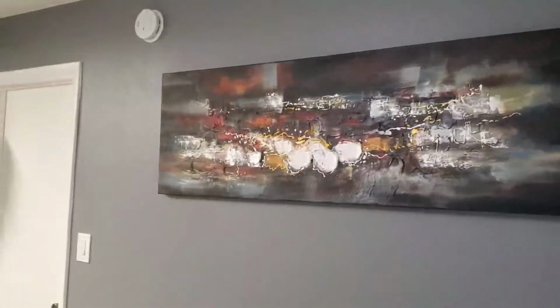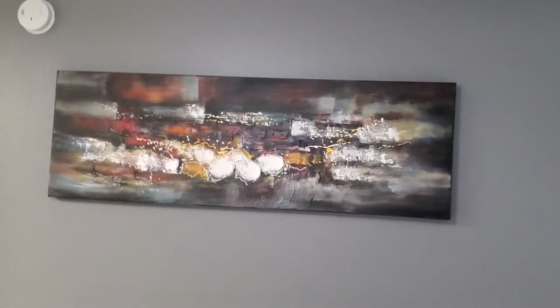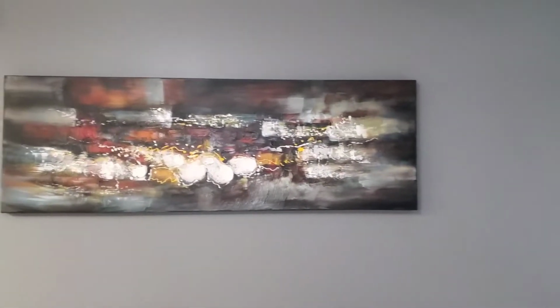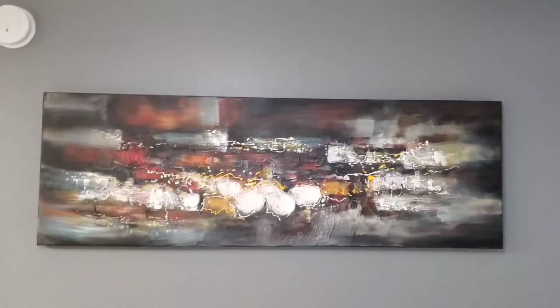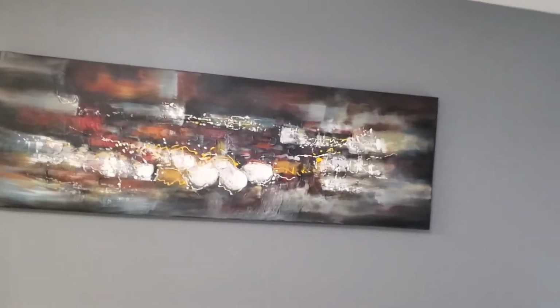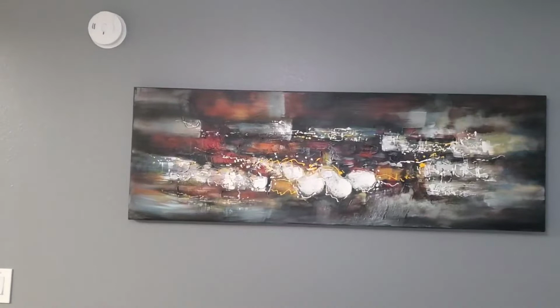Now let me take you guys to the wall art. Is it wall art or wall art? I got this wall art from someone on Facebook. It's pre-owned. I love it. It came exactly how it looked. It just goes with my house theme. It's not too much. It's just so beautiful. It's perfect.